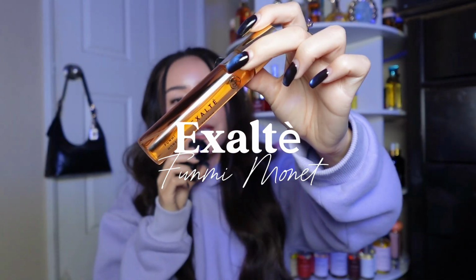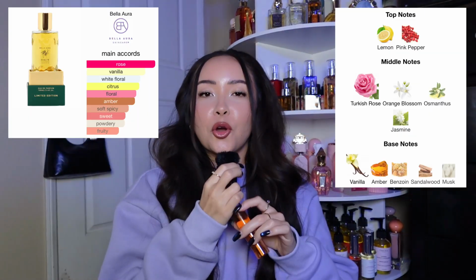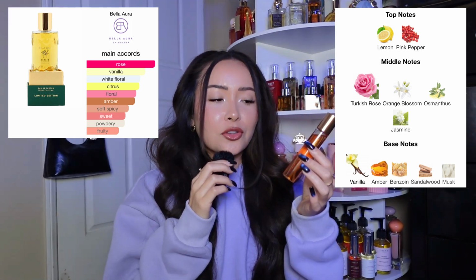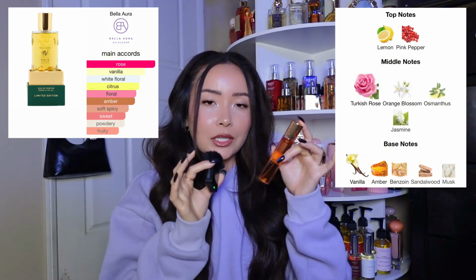Let me just say this one is a crowd pleaser. I recently wore this one to the flower fields in Carlsbad, and this was the perfect scent to embody that vibe. This one is so beautifully blended. It has the prettiest floral notes in it, and it is also unique. I have never smelled a fragrance that quite smells like this, which I really appreciate.